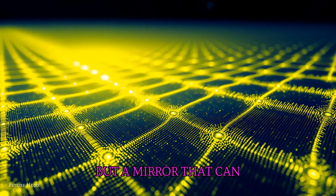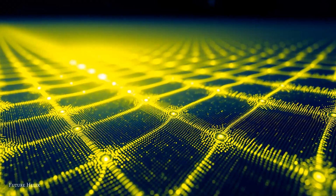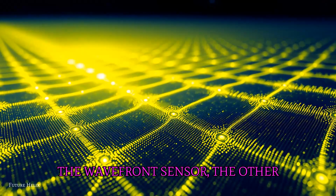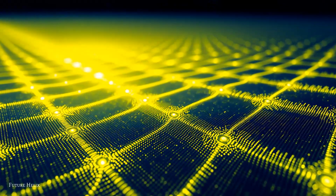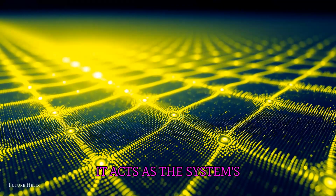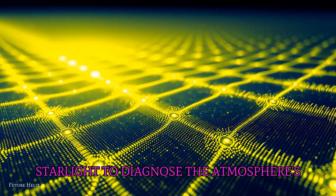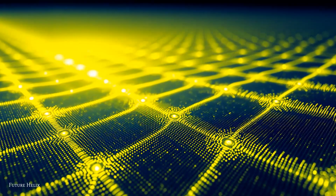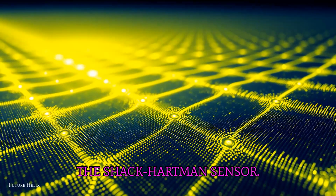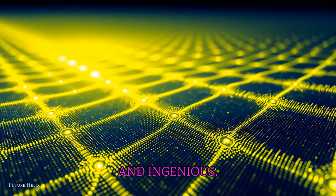But a mirror that can bend to any shape is useless without a set of eyes to guide it. This is the role of the wavefront sensor, the other half of the brain behind this cosmic vision. It acts as the system's hyper-attentive lookout, constantly scanning the starlight to diagnose the atmosphere's chaos in real time. One of the most common and brilliant designs is called the Shack-Hartmann sensor. Its method is both simple and ingenious.